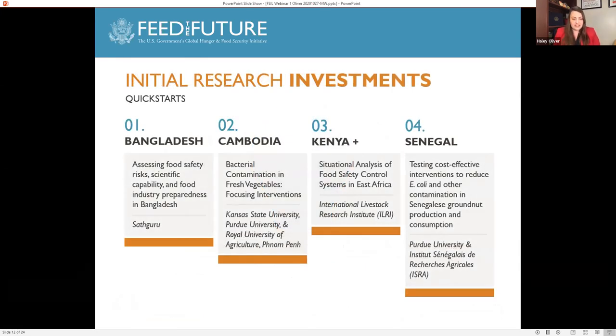As a design of the Food Safety Innovation Lab, our initial year of existence was really spent launching and gaining information and research from our Quick Start projects. And we have elected to work in Bangladesh, Cambodia, Kenya, and the surrounding countries, and Senegal, where the common theme among these research investments was that we wanted to have a landscape or understand the current situational analysis of food safety from both a policy and best practices standpoint in each of these countries.